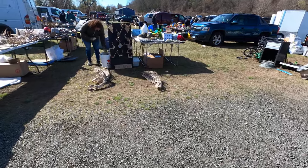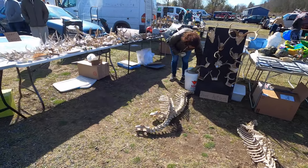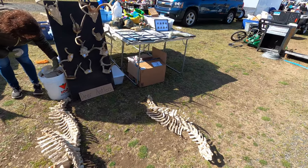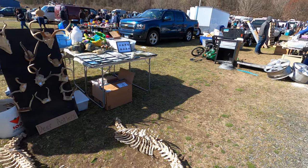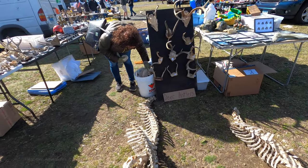So here's something I've never seen before at a flea market. Deer spines. You want some spines? I'm guessing they're deer spines that they just let rot. Yeah, a little bit.